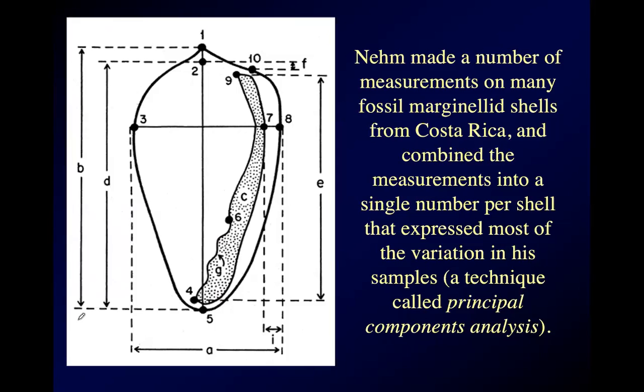And he made a bunch of measurements on these shells. This is his diagram showing the measurements that he made. And there's a technique where you can take a bunch of measurements and combine them arithmetically into a single number that expresses the largest fraction of the total variation in the samples. You can take measurements made on many different axes and grind them down into a single number that expresses the largest possible fraction of the total variance in your sample.